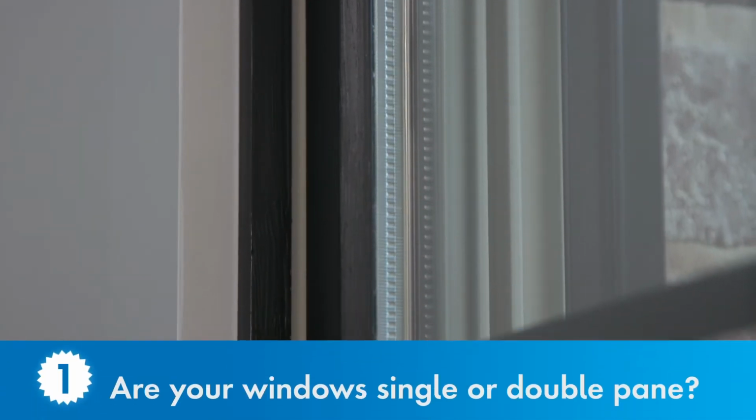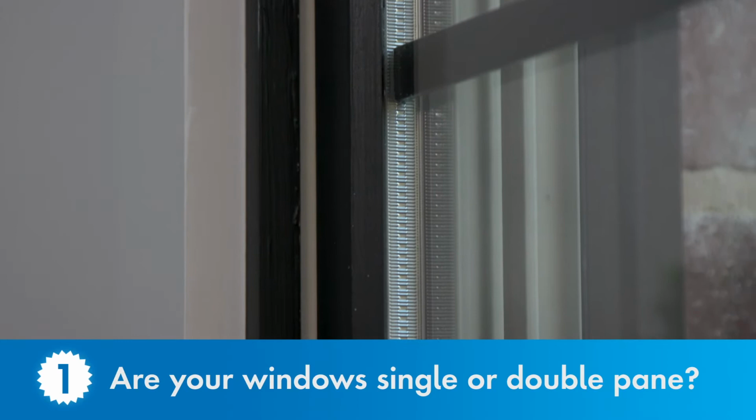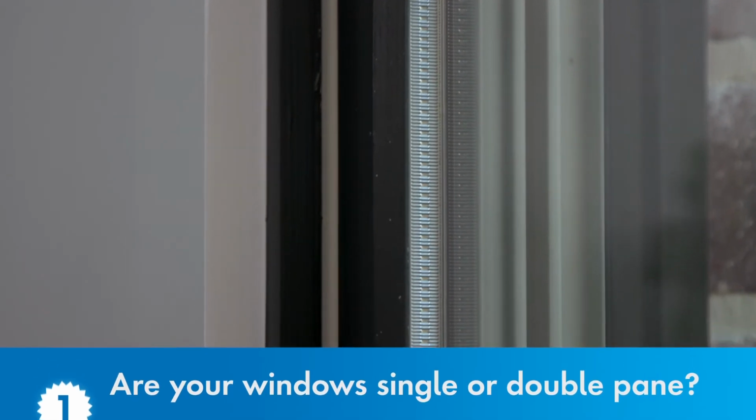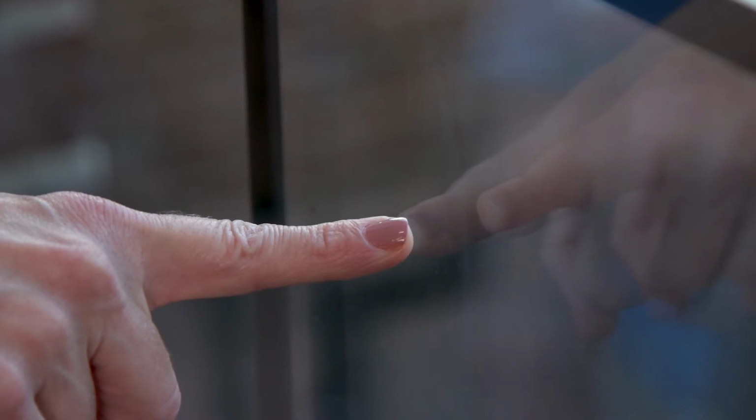Double pane glass is the gold standard when it comes to energy efficiency, since they offer twice the protection of single pane windows. Here's an easy way to tell if your existing windows are double pane or not. Hold up a finger close to your windows. If you can see two reflections, you've got double pane glass. If not, it's single pane, and you might want to think about an upgrade.